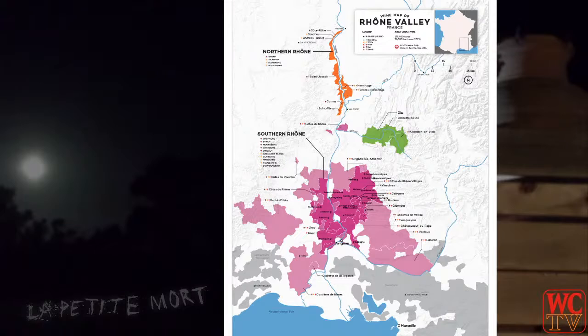They do some famous Shiraz there, but the three whites of the Northern Rhone Valley are Viognier, Marsanne and Roussanne. We call them the three Rhone sisters, and we'll talk about that later on. But the thing that's really interesting about this is that it's a river valley, and if you have a look back over at the whole map of France there, you can see we're kind of over on the east side.